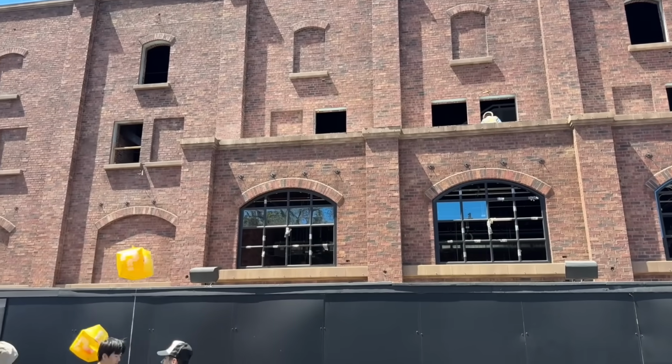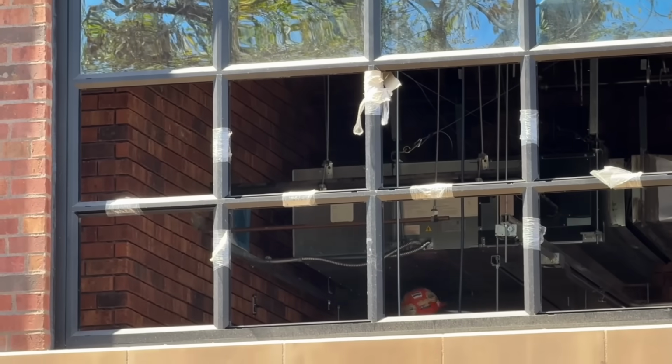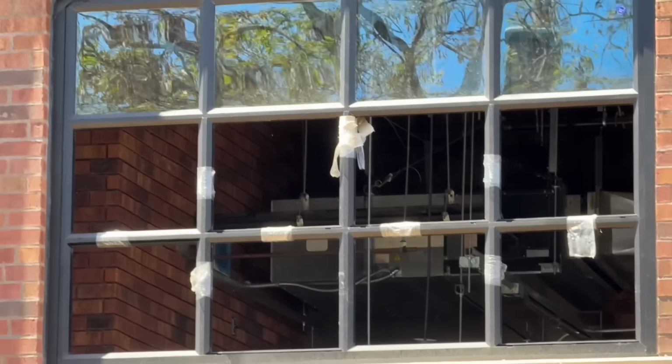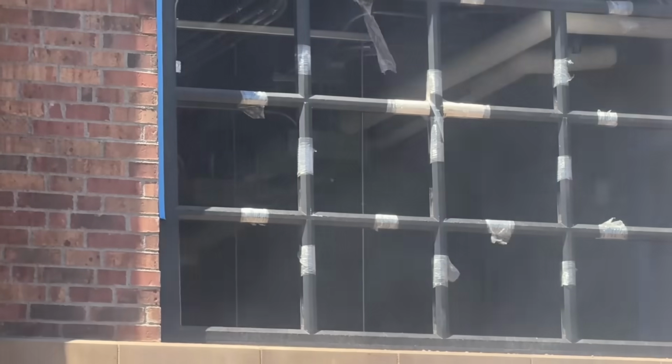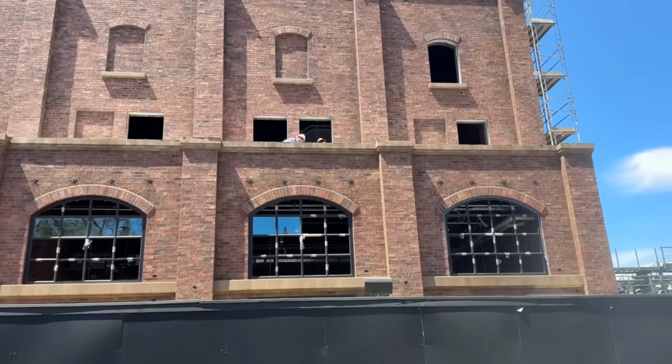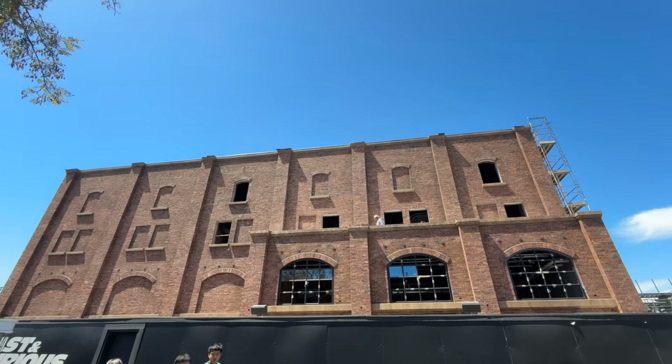Another thing, too, you can see the theming happening inside the building now, on this area. Wow. That is cool. So as much as we can't see inside, they're working hard in there too.